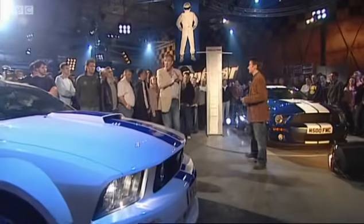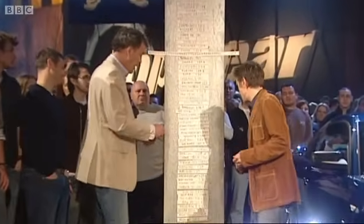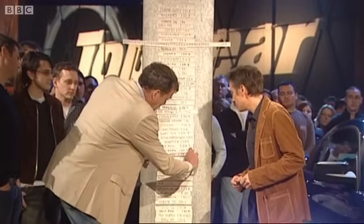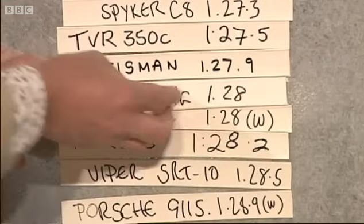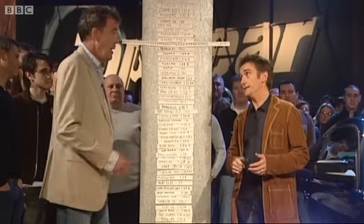Do you know what the time was? Go on. OK, 415 horsepower. What was this, 450 or thereabouts? Yep. It was 1:28. Whoa! 1 minute 28, so it's 2 seconds faster than the Shelby. But it is M3 money.